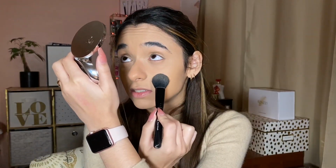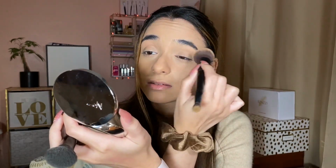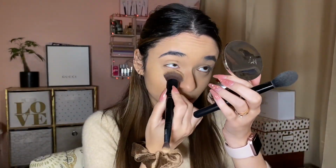So let's apply that. Like I said, this concealer doesn't really need to be set, but to test out the powder, I've been setting everything. This is just my routine right now. It's always changing depending on my mood, my vibe. Do you see that? Ooh, it's a nice powder though.